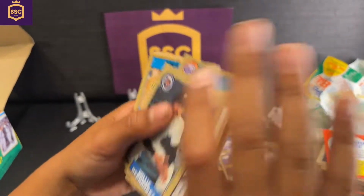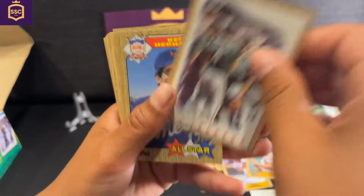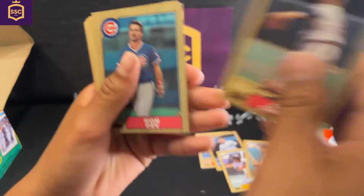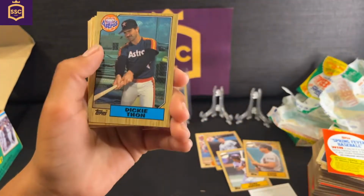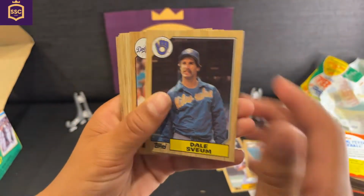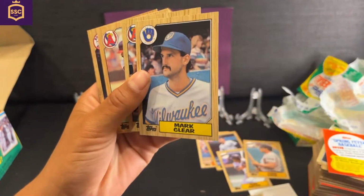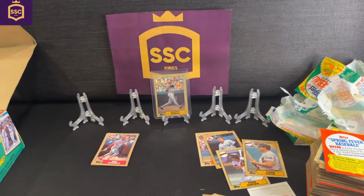Unfortunately, 1987 was part of the junk wax era where they overproduced tons of cards, and that's the time where myself and a lot of resurgent collectors got into it. We were collecting 87 Topps, 86 Topps, 88, 89, and so on, until a majority of us may have stopped in the 90s. And then, bringing the memories back, opening up this box again, it was super fun so far.